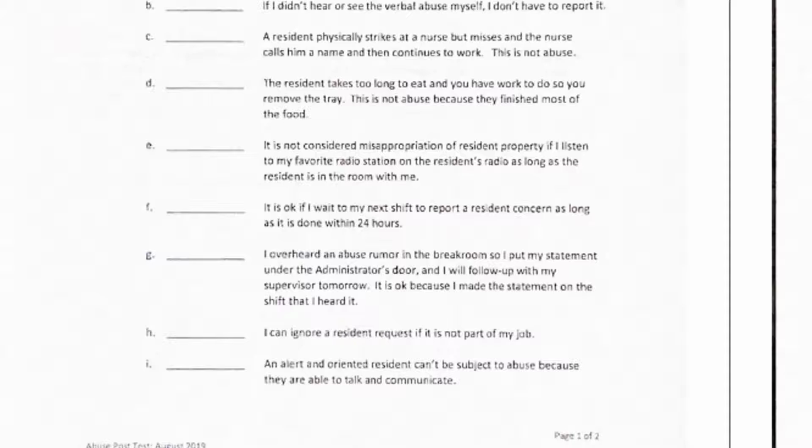Letter G. I overheard an abuse rumor in the break room, so I put my statement under the administrator's door, and I will follow up with my supervisor tomorrow. It is okay because I made the statement on the shift that I heard it. That is false. When you're reporting an abuse claim, we want to make sure we're calling the administrator, not texting, not slipping a note underneath their door, because we don't know when they're going to see it. For example, if the administrator catches COVID during the time that you slide that note under their door and the time they come in, they might not see it for 2 weeks or longer.